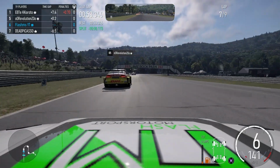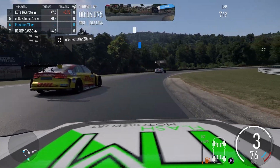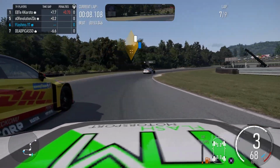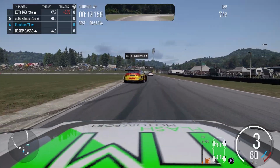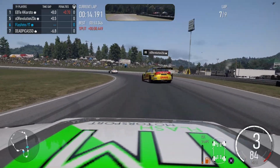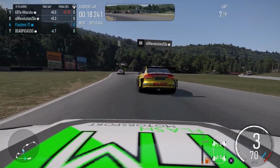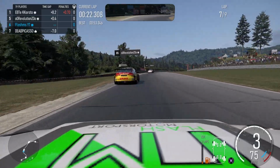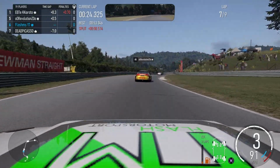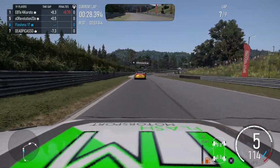Lap 7, we have actually caught up to Revolutions up ahead, and they are trying to battle another Audi. I'm going to look up the inside to make a move, ultimately back out because I knew they were going to turn in and pretty much block me or cut my nose off. Good defensive move right there. I know some people are not too keen on it. For me, they've got to go somewhere, and if they're going to close the door, they close the door well on that corner. So, each to their own.